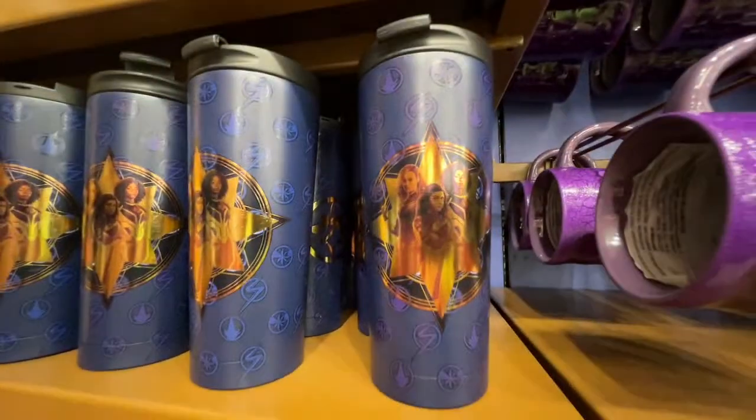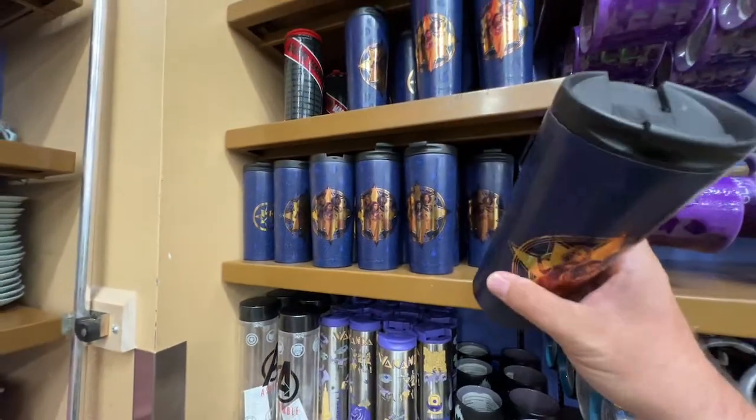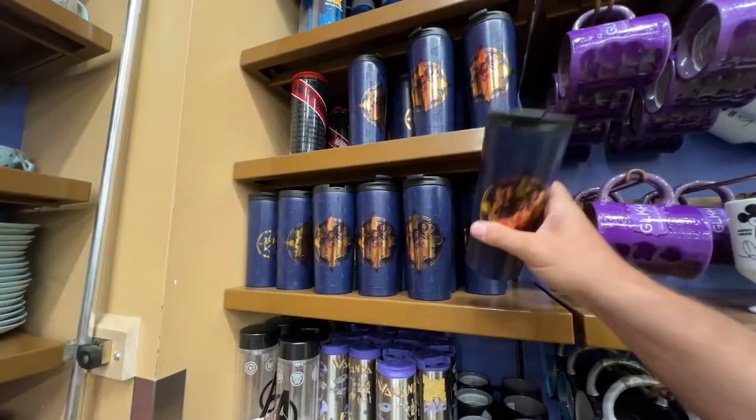The Marvels tumbler, is that new? I don't know if this is new. The Marvels one might be. It's $12.99.